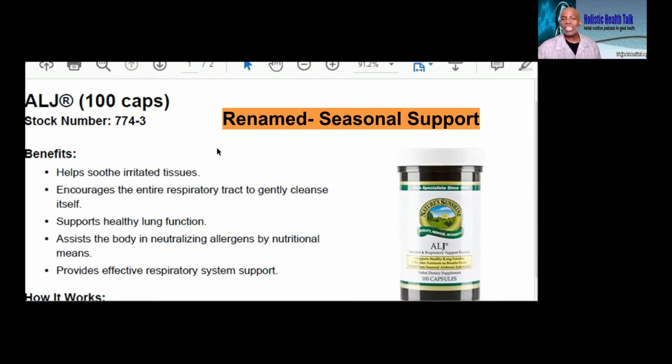So ALJ helps soothe the irritated tissues. It encourages the entire respiratory tract to gently cleanse itself, like I was saying earlier. It supports healthy lung function. It assists the body in neutralizing allergens by nutritional means. All of y'all suffering from all those allergies out there, allergies for this and allergies for that. No more when you get on this protocol. It provides effective respiratory system support.